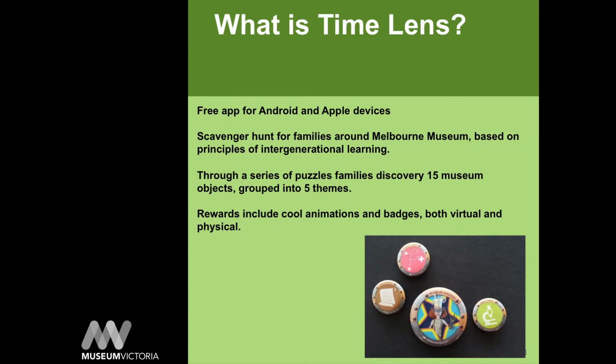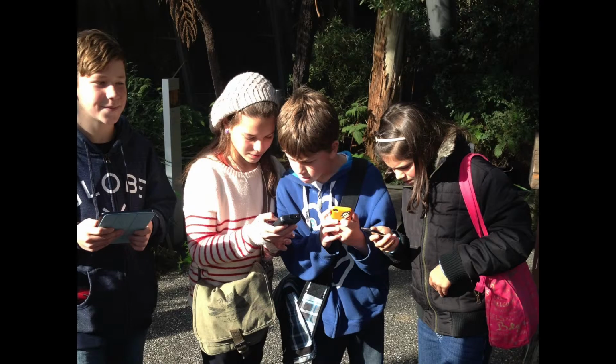So it's doing something quite discreet. It's very controlled. There's not all that many objects: 15 objects in themes, and it takes you to all of the various galleries in the building. You get badges, which is cool, and if you get it all right, you go to the shop to redeem your badges and you actually get a physical thing to take away. It's aimed at 5 to 10-year-olds and family groups, and we've had great take-up so far.